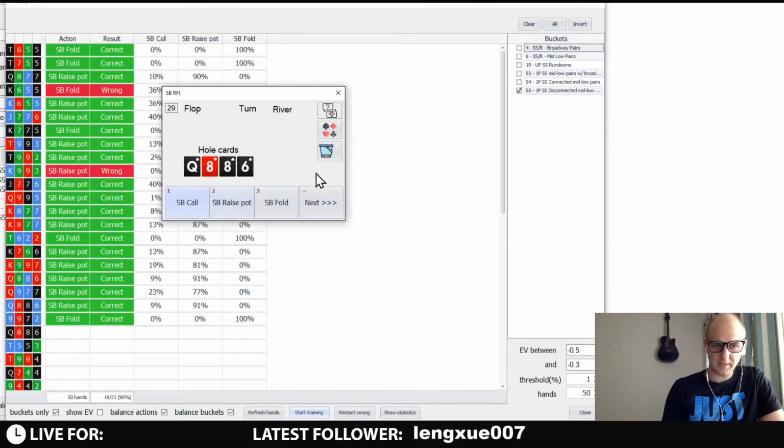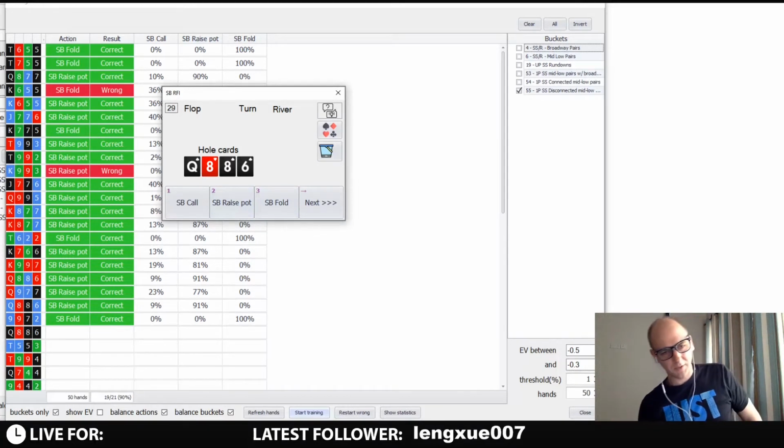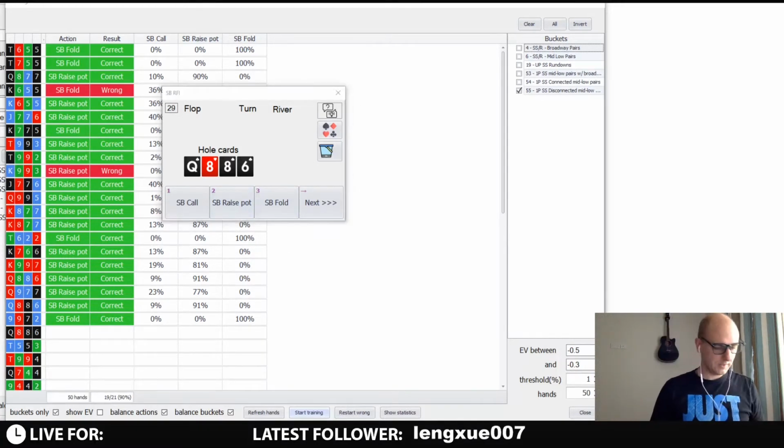Queen 8-8-6. Okay, I'm gonna pause with this one a little bit. Queen 8-8-6. Trip suited. What do you guys think? Is this an open or a fold? Open or fold? Let's see some comments. Queen 8-8-6. Okay. So let's go with open.